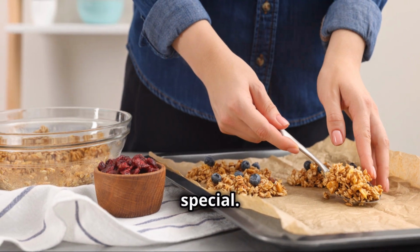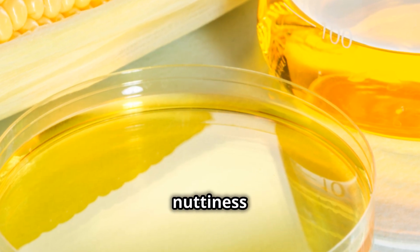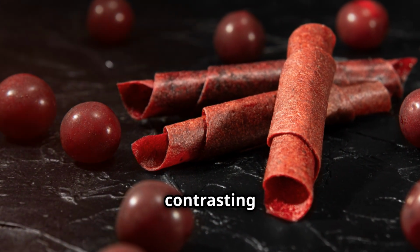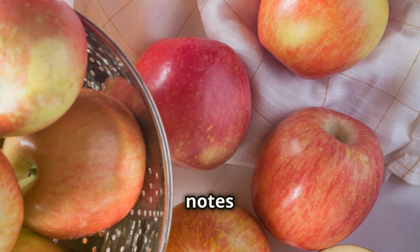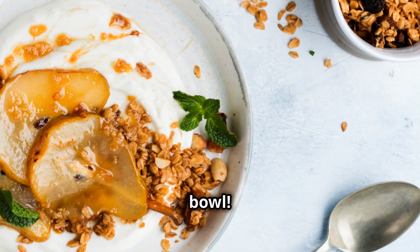create something truly special. The subtle sweetness of honey harmonizing with the earthy nuttiness of pecans, the chewy texture of dried cranberries contrasting with the satisfying crunch of pumpkin seeds, the warm embrace of cinnamon complementing the bright citrus notes of orange zest. It's a culinary masterpiece in every bowl.